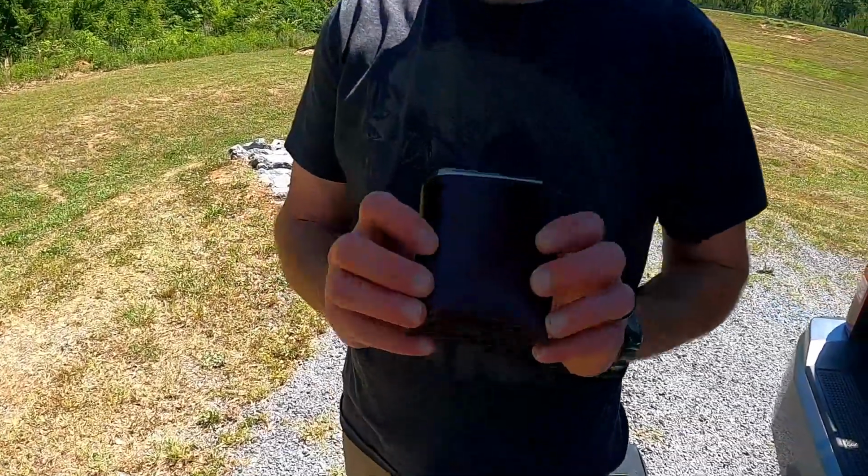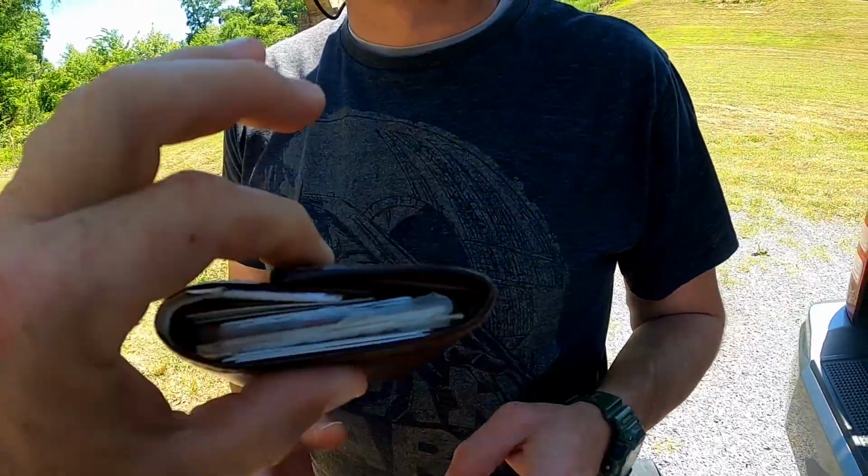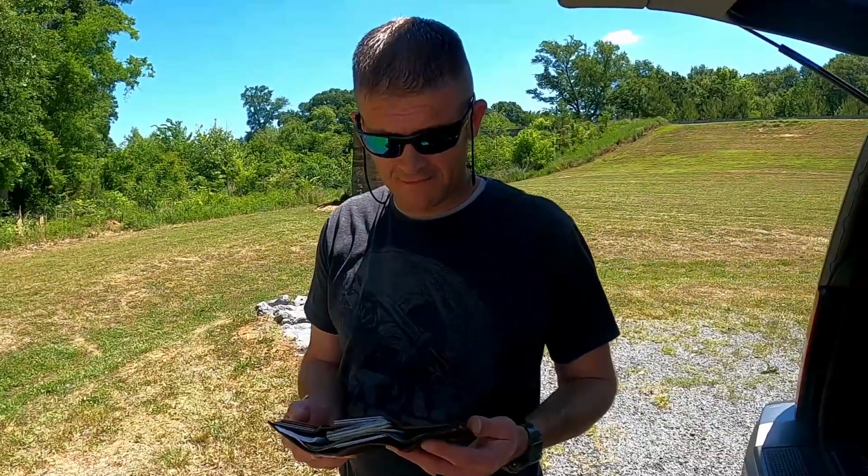Let's get a nice close look at this wallet. Nice and thick. Man, that's a janky, unorganized wallet. What do you think about that wallet? Does it hurt your back? I don't put it in my pocket. That's because it hurts your back.